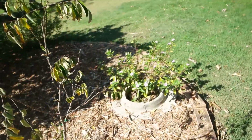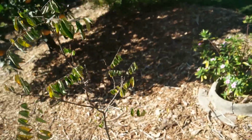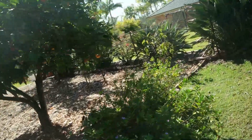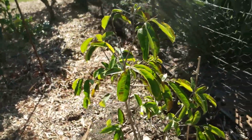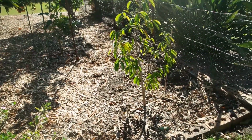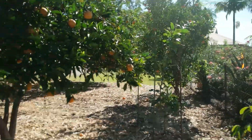That's the star fruit from the back end. Bit burnt. He's got new shoots. And still got oranges on the Valencia. It's the soursop. Now this is a flooding area, so thought it'd be best to put him there. Give him heaps of water. Pomelo going pretty quick.